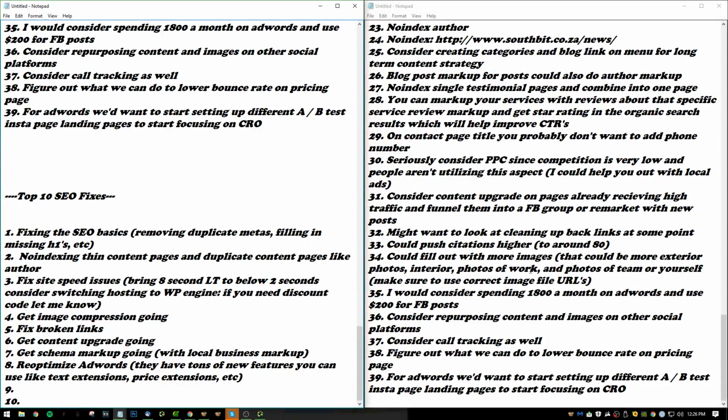So other than that, I would say the Facebook thing in the social signals is going to be pretty huge. So get social signals going and push more content in that regard, and then start responding to reviews.